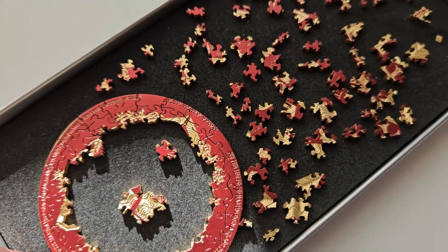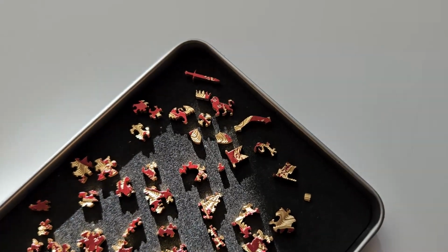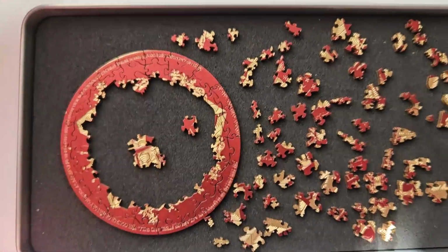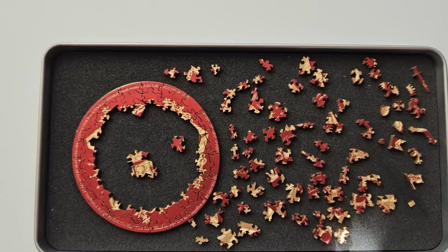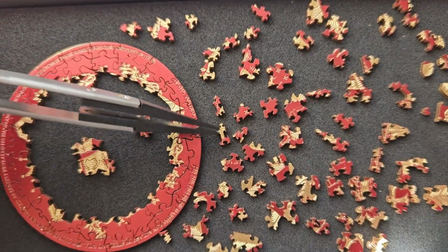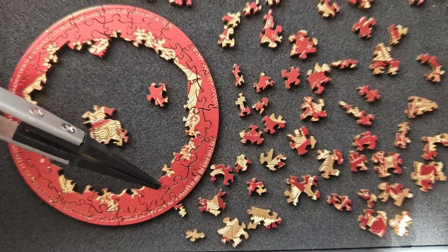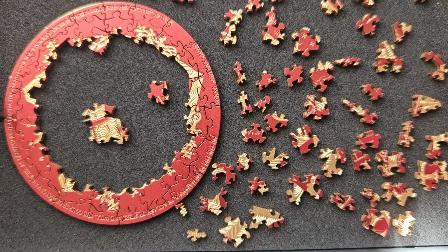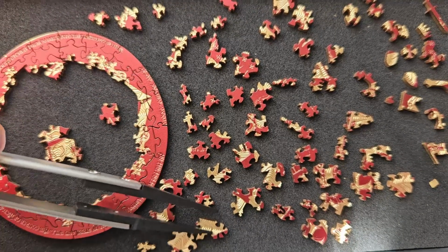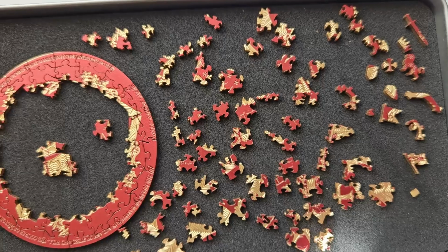Let's take another look at the pieces here in the sun. Ooh, it's beautiful. But yeah, I'm enjoying this. I'm really enjoying this. There is a lot of looking at the piece shapes. I think there's going to be even more of it now that I could just find pieces that didn't have very much gold on them. But yeah, it's a nice difficulty so far.